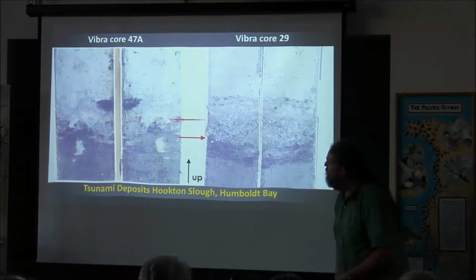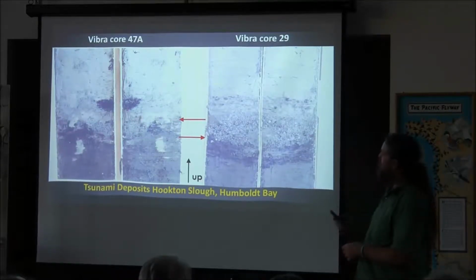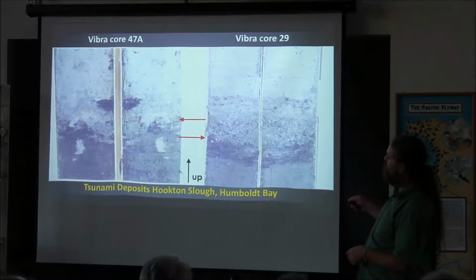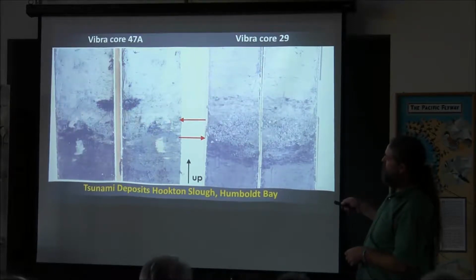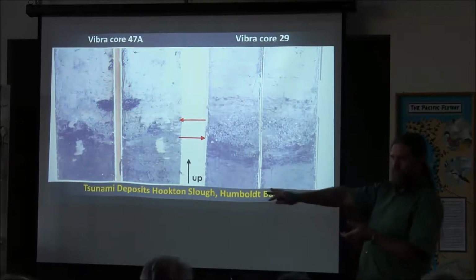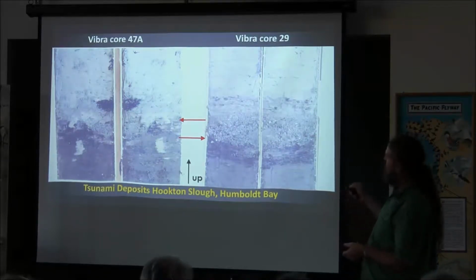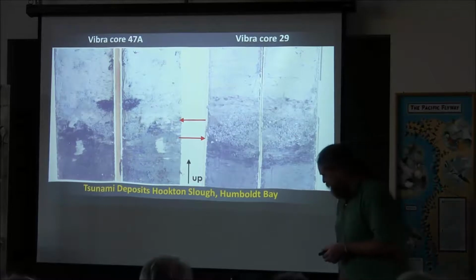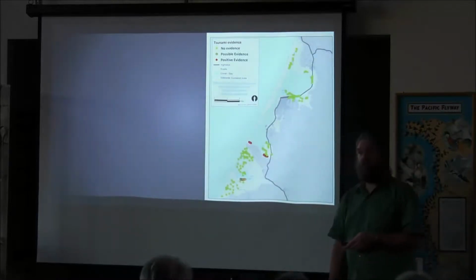And this is the base of what I interpret to be the tsunami deposit. Here's the soil, the buried soil. And then we have coarse sediment and some rip-up clasts, so some mud and plants that were ripped up while the tsunami was traveling across them. And then eventually we get tidal mud being deposited on the tsunami deposits after that. So we have them here, but not everywhere.